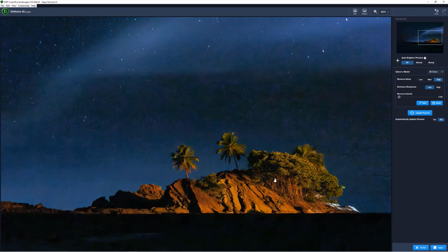I do like what it did here. It actually kind of created some detail in there, not bad. These palm trees aren't especially sharp, but there was some breeze blowing, so over 30 seconds they're not going to be tack sharp, whereas the rocks would be. Certainly got rid of some noise down here. It's okay, I guess. For the sake of argument, let's try DeNoise AI.